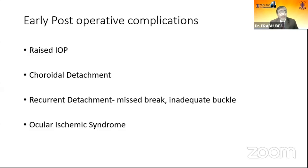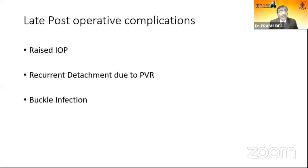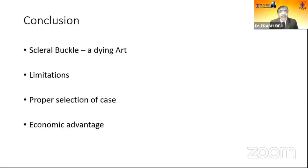One important thing we should not miss is the ocular ischemic syndromes. If you tighten the buckle too much, and if you see in the post-op period that inflammation is not coming down as you expect, and if the pressure is remaining high, you have to think of ocular ischemic syndrome, especially in younger patients. And I've seen people with 6/6 vision, macula-on RD, losing their eye due to ocular ischemic syndrome. So you have to be very careful about this particular complication. Late postoperative complications would be, again, the IOP remaining high for a long time, recurrent detachment due to PVR, and buckle infection. All this can be taken care of with other probable surgeries.